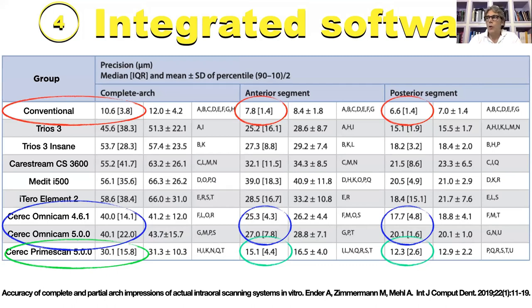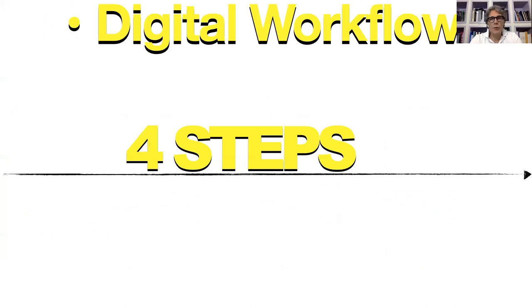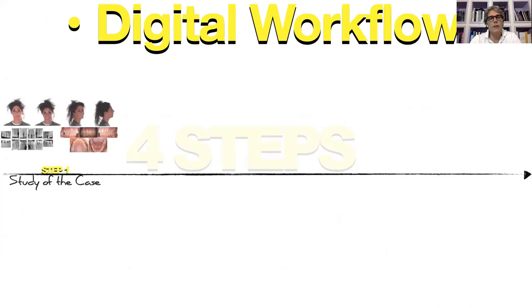About the workflow that I have perfected over the years, it can be divided into four steps. In the first step, I gather all the clinical information that allows me to perform the case study, evaluating the indication for the treatment and the motivation of the patient.